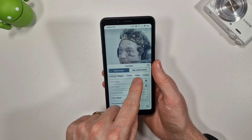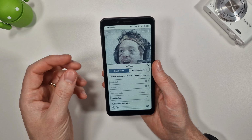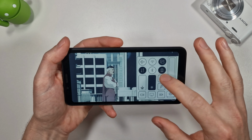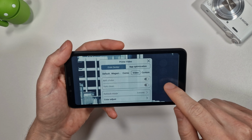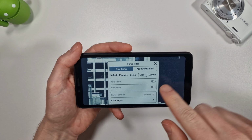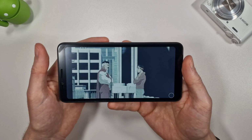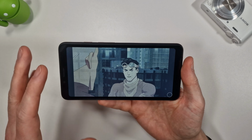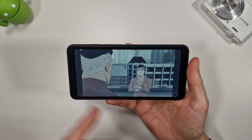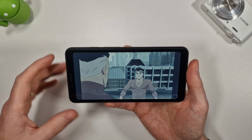I've obviously set the YouTube app itself to run in video mode, which makes it a lot smoother and a lot more watchable. So again, same with watching any other videos, just make sure you set in the e-ink center here to be in video mode. That just gives you the best refresh mode for the video or for the game that you're playing. Like I said, games are a bit hit or miss. It depends really on the game itself as to whether it's going to be any good. But you can see here, it's more than capable of displaying videos at a watchable speed.